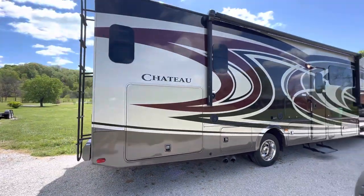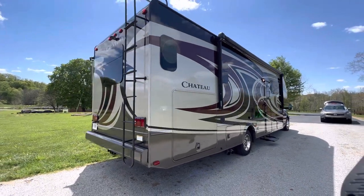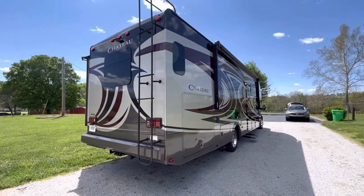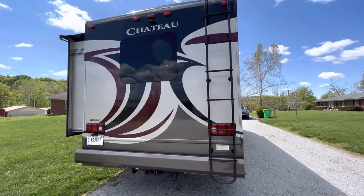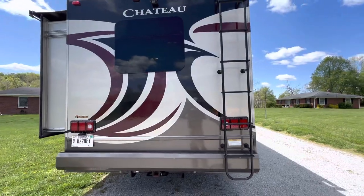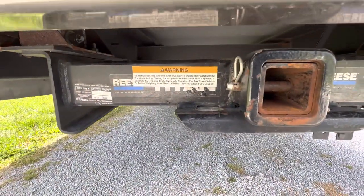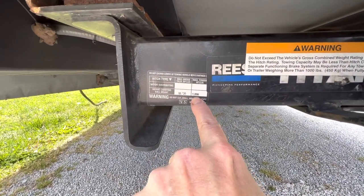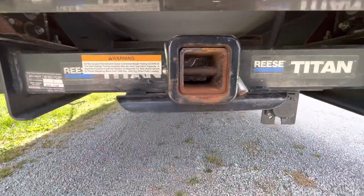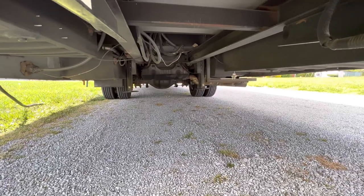Back up here, kind of show off that full body paint. Ladder to get up on your TPO roof to access your dual 13,500 BTU AC units. And you do have a 30,000 BTU furnace on this coach. 10,000 pound tow capability right there. And you do have 1,000 pound tongue weight on this 2.5 inch hitch. 7-way pigtail, and you do have the electric brake control integrated into the dash.